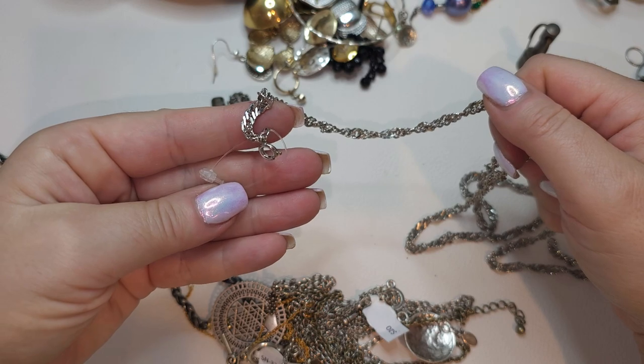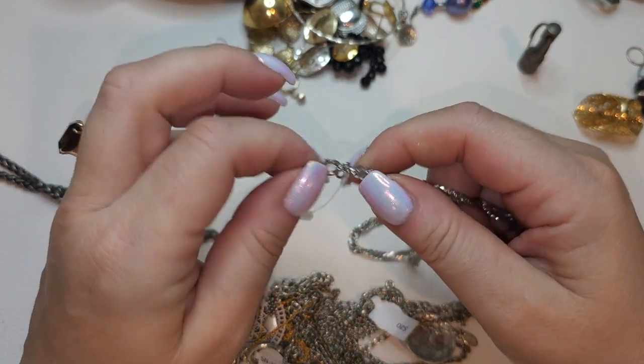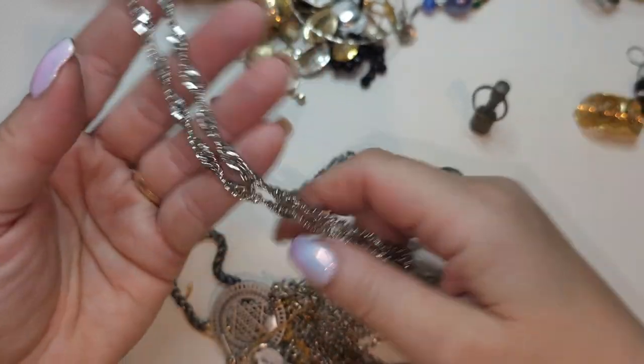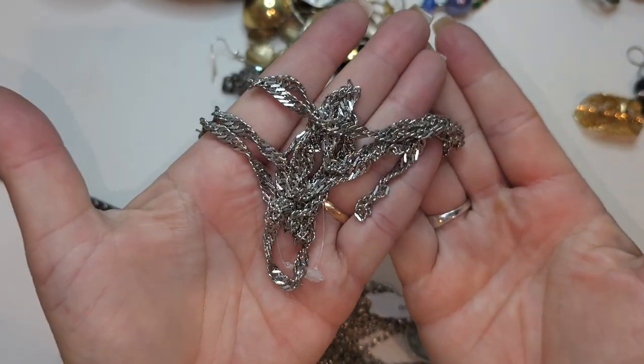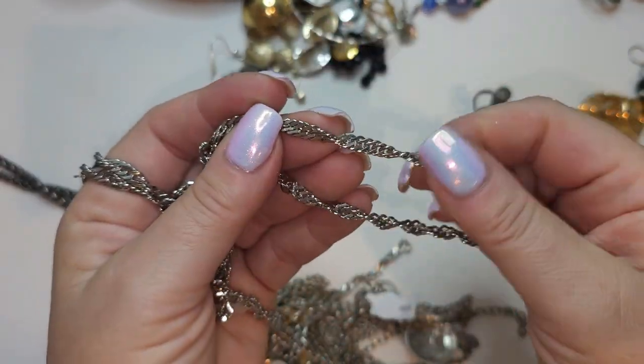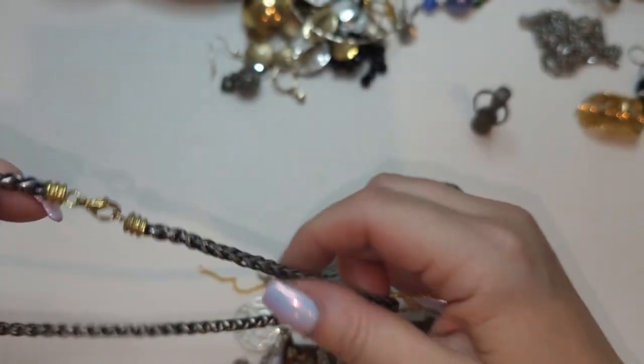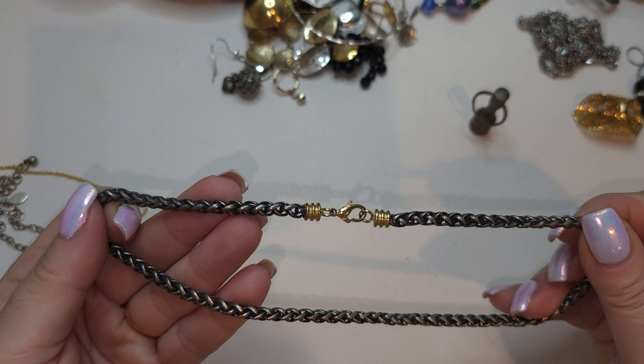We have a silver tone chain. It is a silver tone chain, magnetic, very clean, very long. It's kind of twisted flat chain, very nice. What is this? This is also very cool necklace.